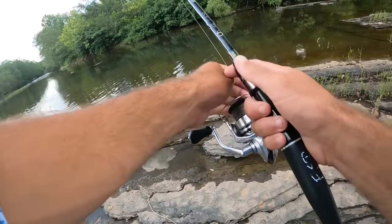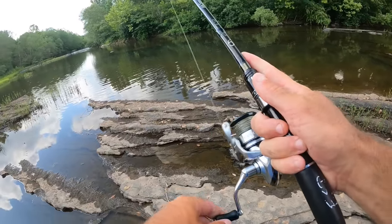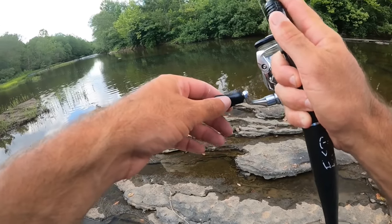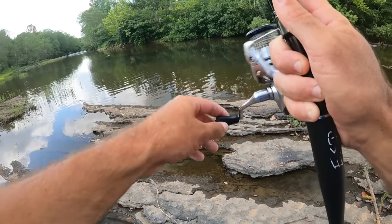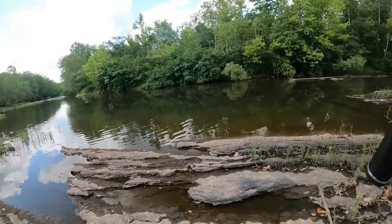I told her I'd be extra quick. That's just the pure angler in me. I can't leave a spot that looks really good like this behind without at least making a couple of casts at it. And that's why.